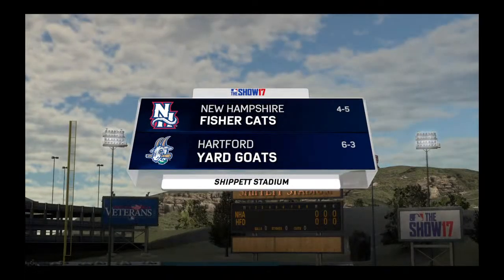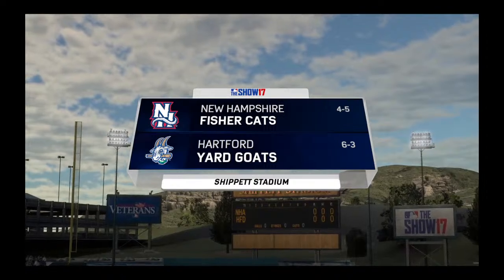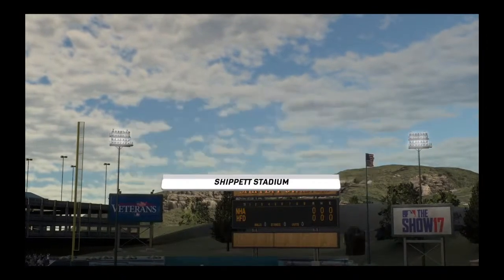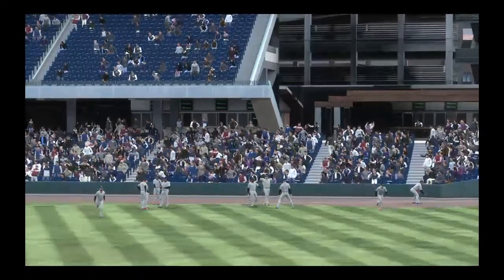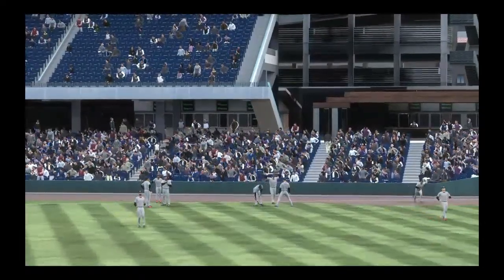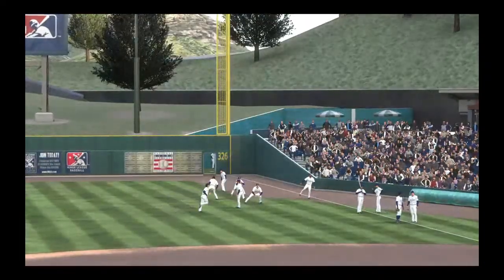The game's future stars are on display as minor league baseball comes your way on the show. Tonight, the rubber match of this 3-game series between the New Hampshire Fisher Cats and the Hartford Yard Goats. It's baseball, it's the show, and it comes your way next.